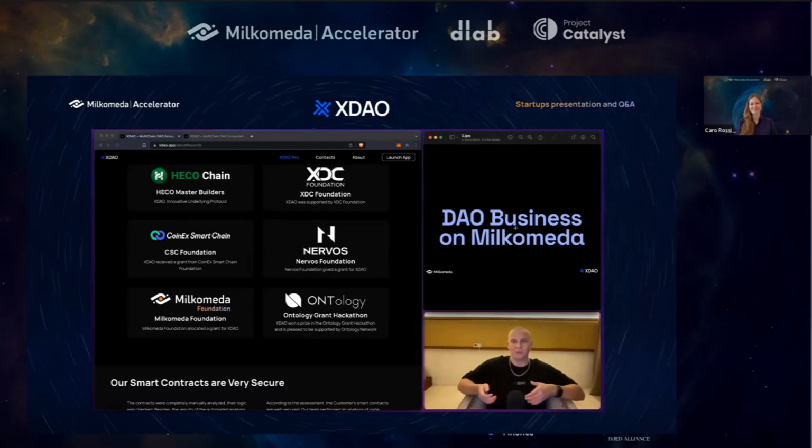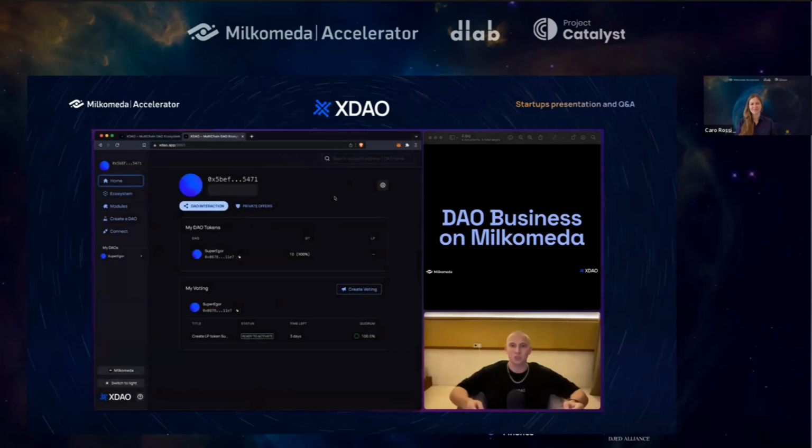When you have a DAO, it is something like a fund, or maybe something like a traditional company transferred to a decentralized space. And you can do everything that you can do with a traditional company, but in DeFi. I launched our application, connected my wallet, and chose the Milkomeda blockchain at the bottom left corner, so we can see all the things. I have my account, my DAO tokens, my voting, the same as a bank account, but in decentralized space with company management. Let's take a look at the process of DAO creation.